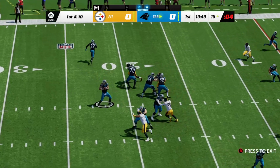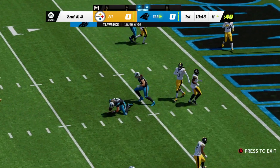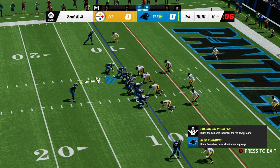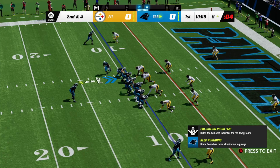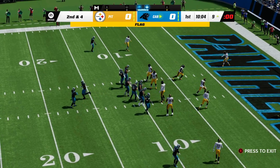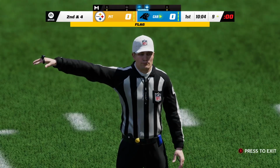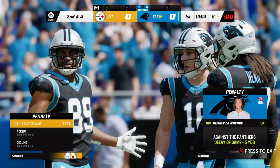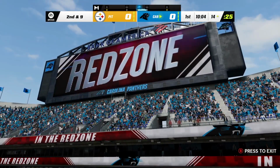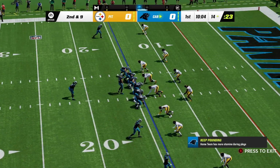From the red zone now, they'll look to throw. And he'll protect himself at the end here as he winds up getting pretty decent yardage. It's a pickup of 6. Brings up 2nd and 4 at the 9-yard line. Delay of game, and they'll accept that penalty. Still 2nd down. Following the delay, here's 2nd and 9.